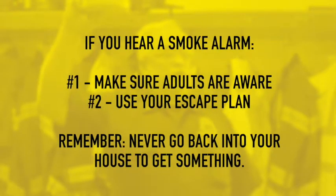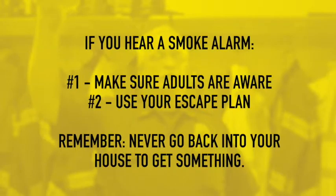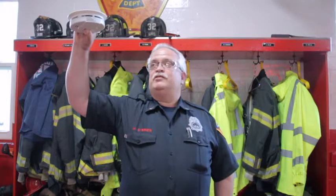And if it's nighttime, we want to make sure everyone gets awake, because some people sleep through these. It is loud, but at the same time, some people do sleep through them. But if you were to hear this, you know what we want to do. We want to get out and stay out.